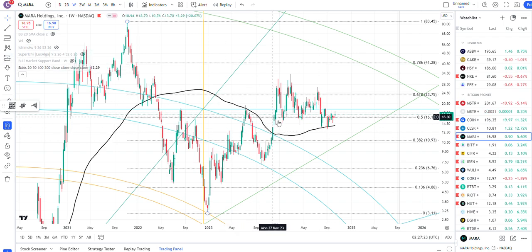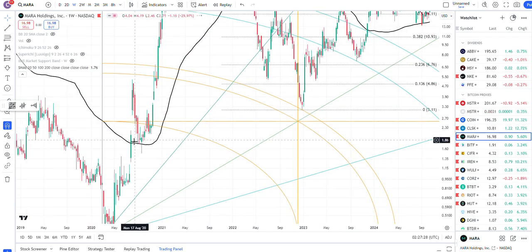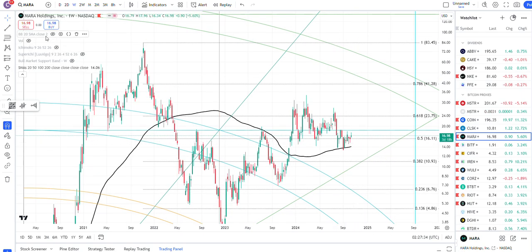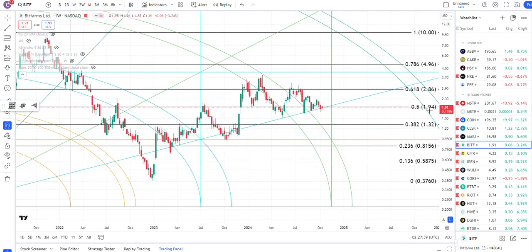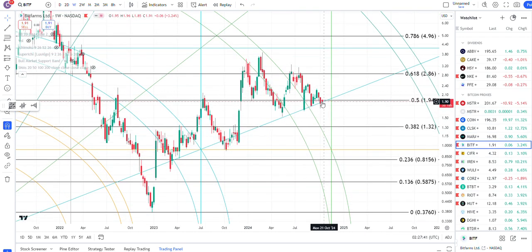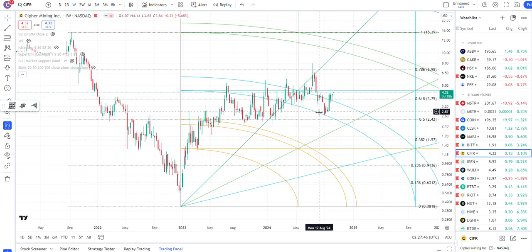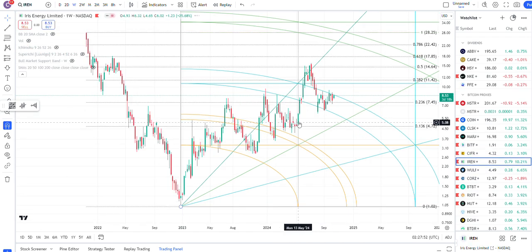I cannot be more certain here, because it flipped a very important resistance level from resistance to support, right? It was support over here, broke down to resistance, and now we flip it to support. It just looks like it wants to go higher. So even Bitfarms, you're talking about a confluence of the 0.5 Fib level, and the angle here so far is holding. Cypher backtested the arc over here and held its own, bounced up and backtested the arc, right? I mean, these all look like they bottomed. Iron went up, got rejected here. The angle came back and tested the arc. It looks like it wants to break through the arc.